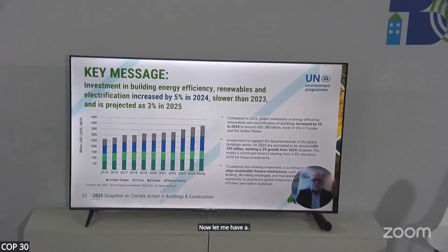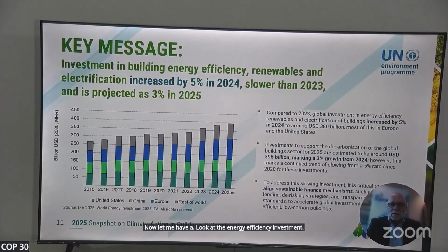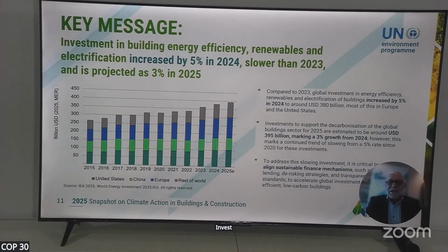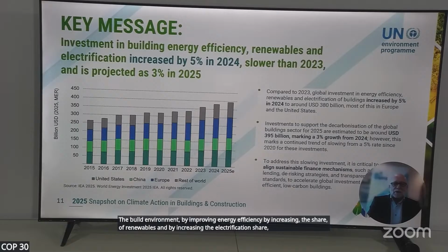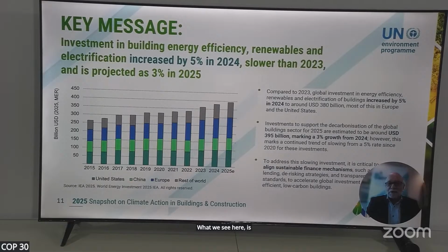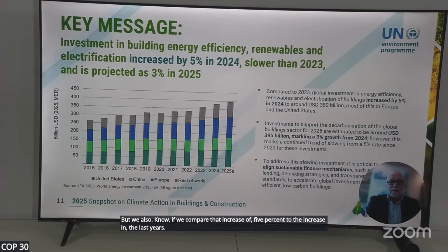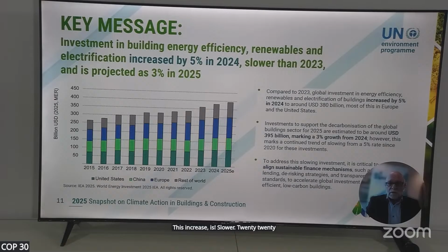Now, let me have a look at the energy efficiency investment combined with investments in renewables and electrification in the built environment. So what we are showing here is a combination of investments which decrease the carbon impact, the climate impact of the built environment by improving energy efficiency, by increasing the share of renewables, and by increasing the electrification share in buildings. What we see here is that the investments have increased by 5% in 2024, which in principle is really good news. But we also know, if we compare that increase of 5% to the increase in the last years, this increase is slower than in 2023. And going forward, we are projecting only an increase of 3% in 2025.